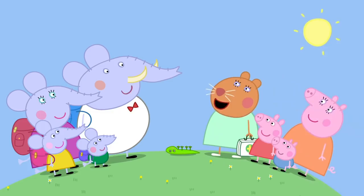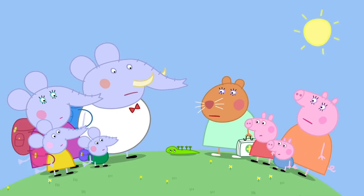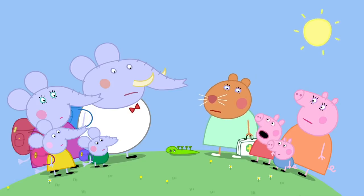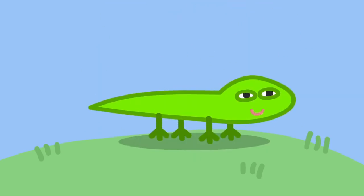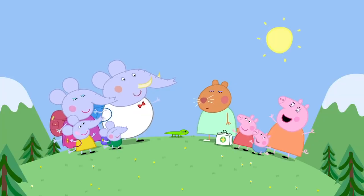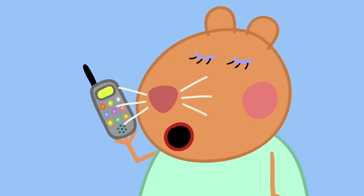Where is the sick lizard? Here it is. Oh, poor little Pickle. What is wrong with the lizard? It seems to be upside down. I just flip it over. There. Dr. Hamster has made the lizard better. Hooray!